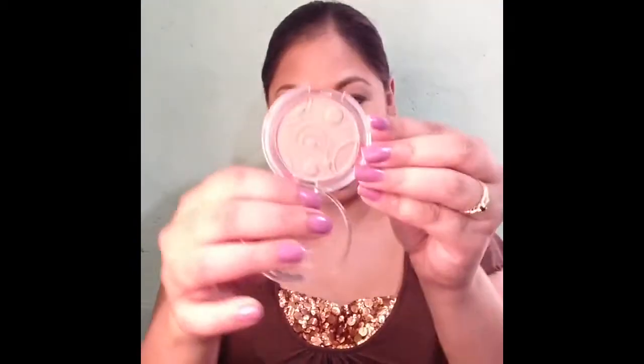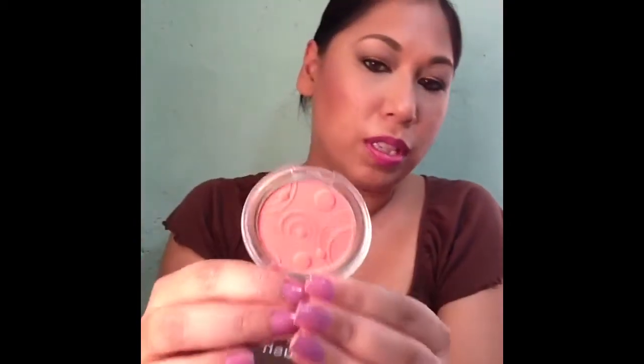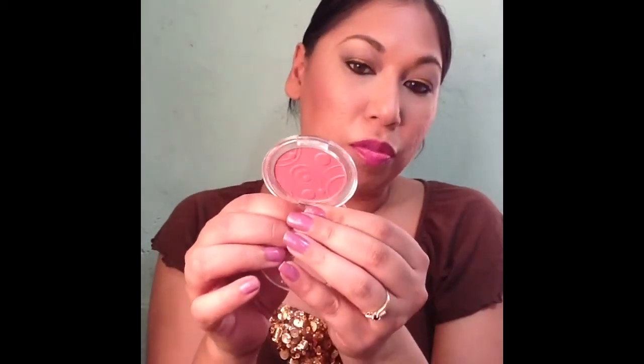Now product number 5 was gifted to me, and I was super excited to get it, and when I saw the color I was like, can I make this work? Because I'm not a coral person. And this is from Essence. It's Secret It-Girl, and it's a Silky Touch blush. So this is what it looks like. Like I said, I will definitely post pictures on my blog for you guys to see.